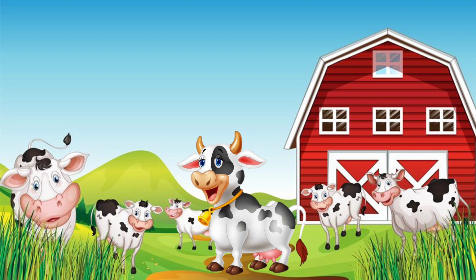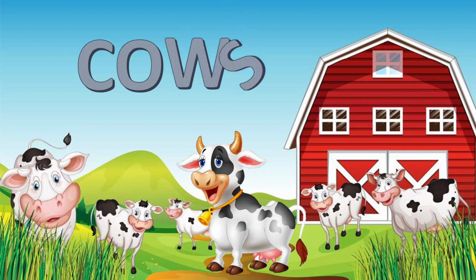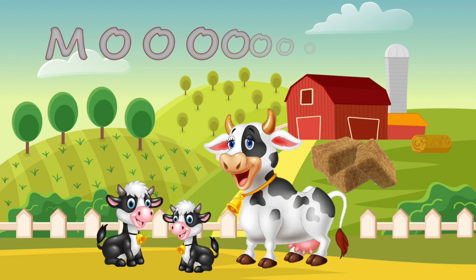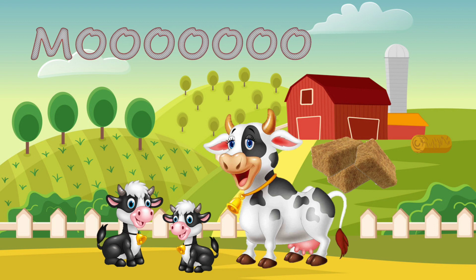Wow, look at all the cows. Bonnie and Willow, can you spell cows? C, O, W, S. Cows. A baby cow is called a calf. Bonnie and Willow, what sound do cows and calves make? Moo. That's right. Can you say moo?